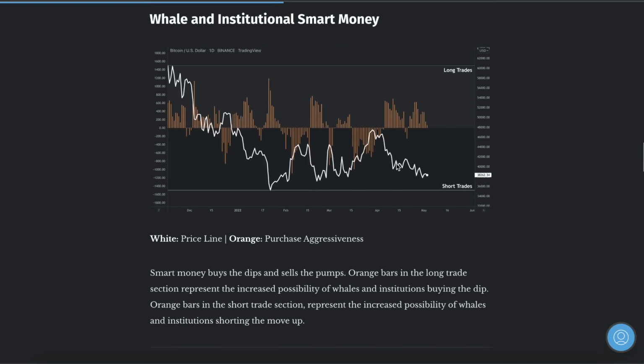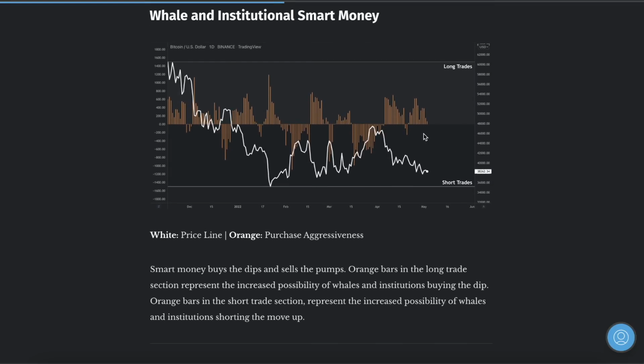Well, and institutional smart money, trade with these guys. I'm just telling you guys, just trade with them. You're going to come out here and see that they're going to be buying this. They bought down here very strongly, right around this area. They have been buying on the dip.